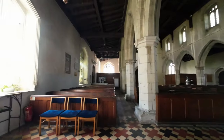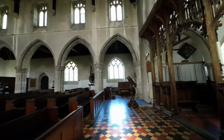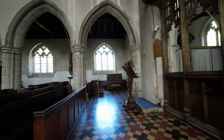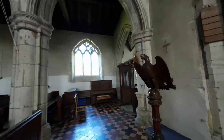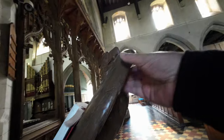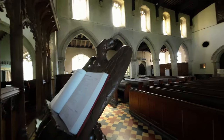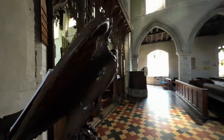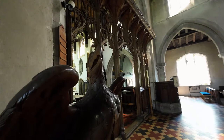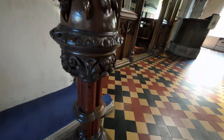This is a very small chapel actually. And then we're back into the main body of the church. Now we're wandering across to the other chapel. And this beautiful lectern carved from, it appears to be mahogany. How beautiful is that? Real craftsmanship. Wow, isn't this beautiful?